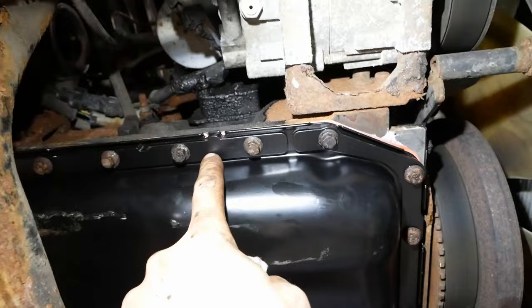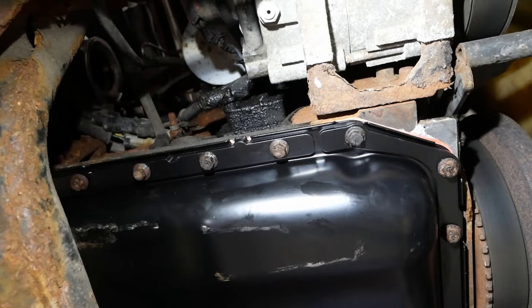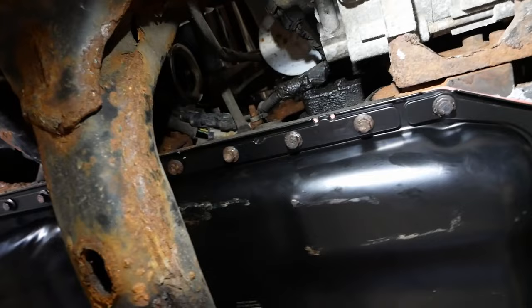The Dorman oil pan is actually kind of an upgrade. It's got this stiffener on the flange that the original pan doesn't have. I guess technically we probably should have put some longer bolts in that, but it'll be fine. Torque spec is 21 foot-pounds. Start in the middle, work your way towards the outside.